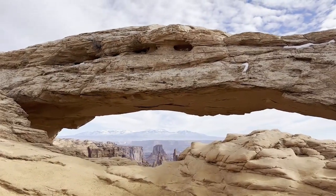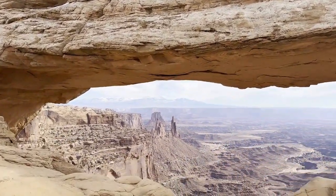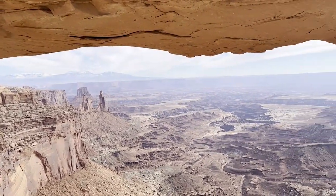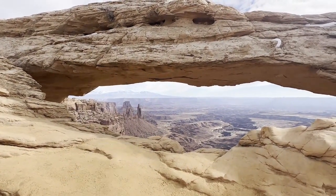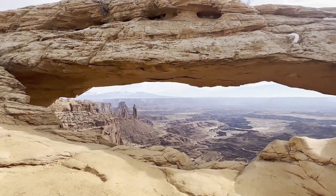We're approaching, check it out. So this is Mesa Arch. It's crazy because look at this as you keep walking forward. It just drops off all of a sudden. Look at this view. This is amazing. So this trail is very popular at sunrise because east is over there. So you get a gorgeous view of the sun popping over the mountains, over the canyon, and underneath the arch.